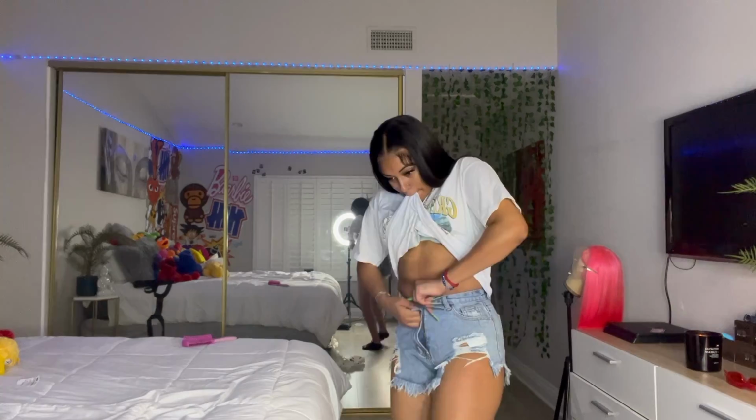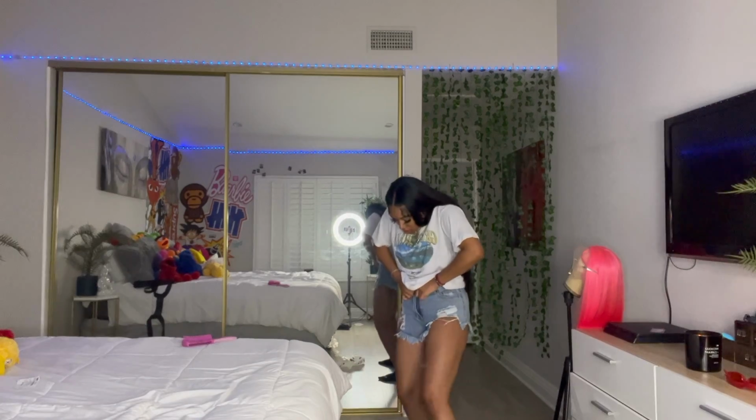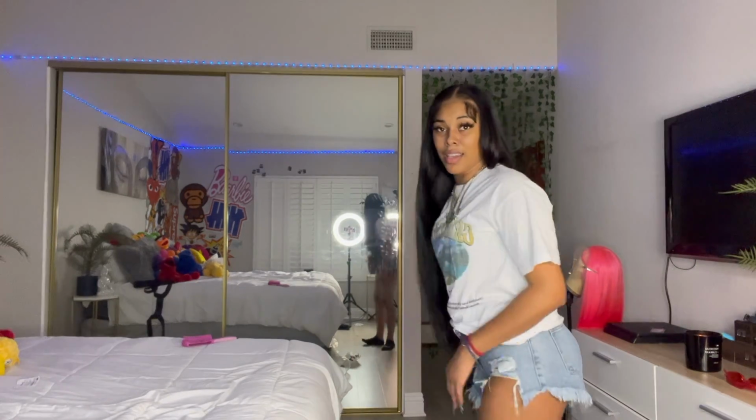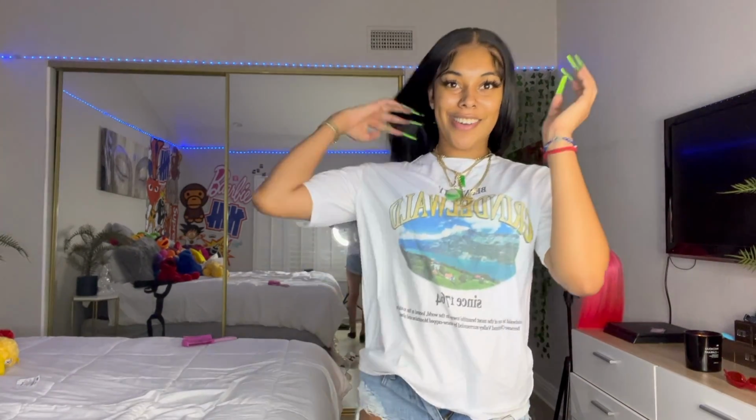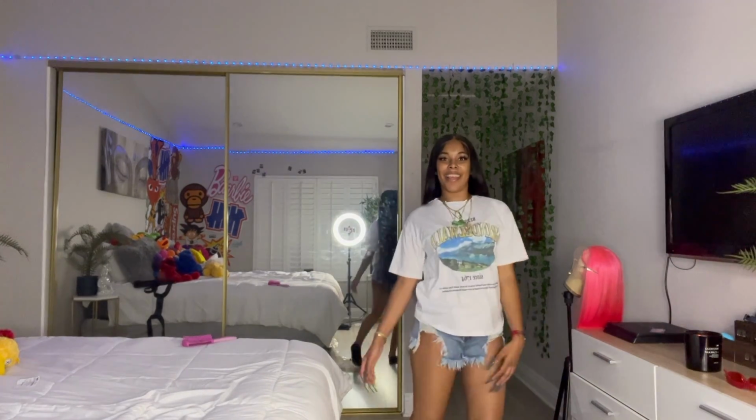I can't button them, y'all. Yeah, shorts don't help my coaching. Why am I seriously struggling? This is a 28. Let me try zipping them first. It's going up my cooch. Fuck it. These shorts is ugly, y'all. But I like the shirt, though. I like the shirt. Period. Y'all, I'm so high. Next item. Okay, next item.